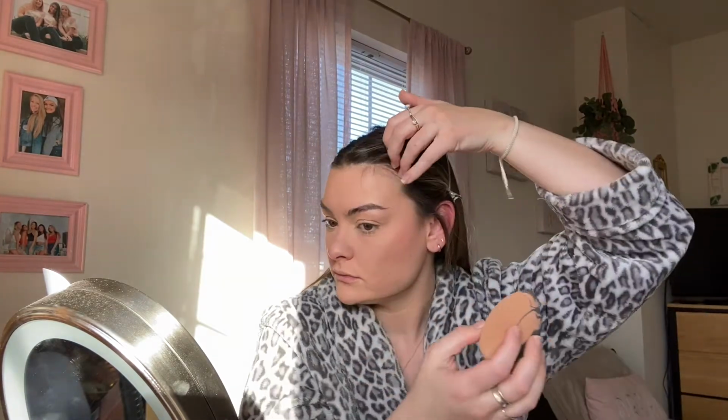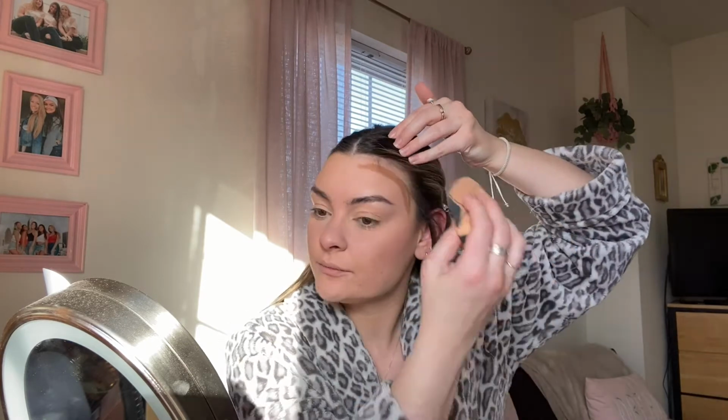I try to keep it above my cheekbone and not too wild, but I don't know. Did I not? Sometimes I even go and do a second layer, but today, because I'm going to be adding powder, I'll just do one.